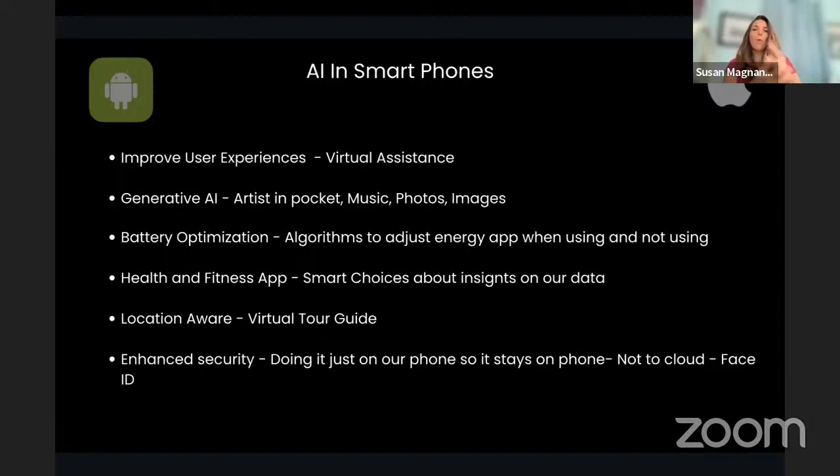So I feel like these are all ways that AI is being incorporated in the phone, and I'm sure there's many more, but I think it could be really cool for the future to see how these things grow and change. Yeah, and to add to that, I think this isn't just about photography, right?